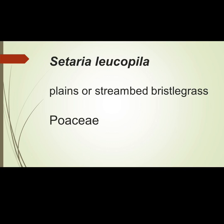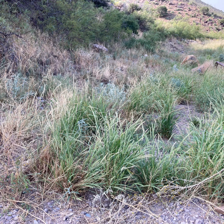It's in the family Poaceae. And Setaria comes from the Latin seta, which is referring to bristle, and specifically it's referring to the bristles on the individual spikelets. And leucopila is from the Greek leukos, which translates into white ball. Streambed bristlegrass is a perennial grass that's native to the United States, and it has a tufted growth form, which means that it grows in bunches or is referred to as a bunch grass.